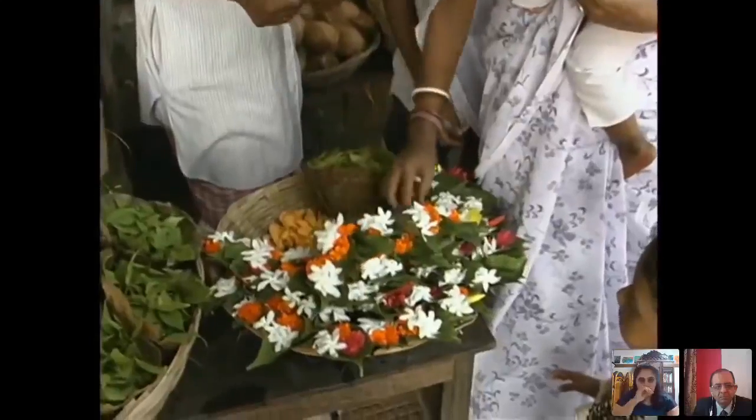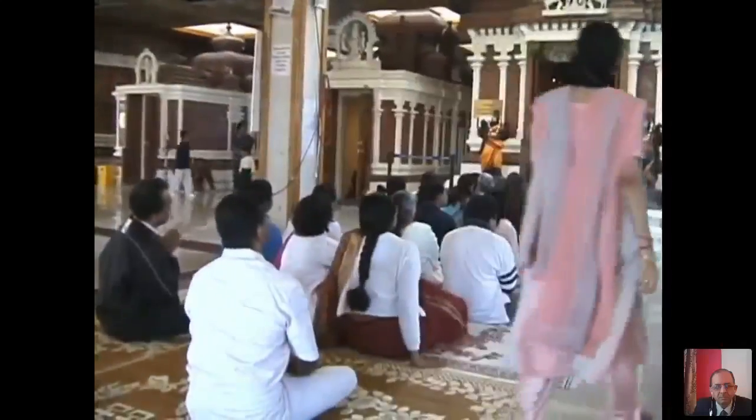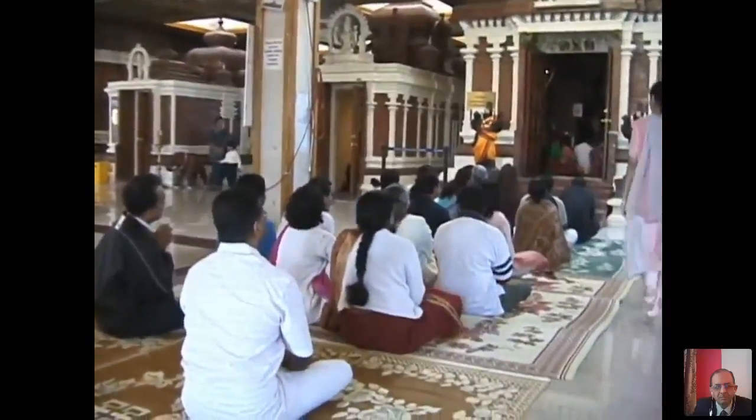Gifts and souvenirs such as fruit, flowers, sweets, and postcards. The atmosphere around the temple is lively and boisterous. The interior of a Hindu temple is not designed to hold large congregations.